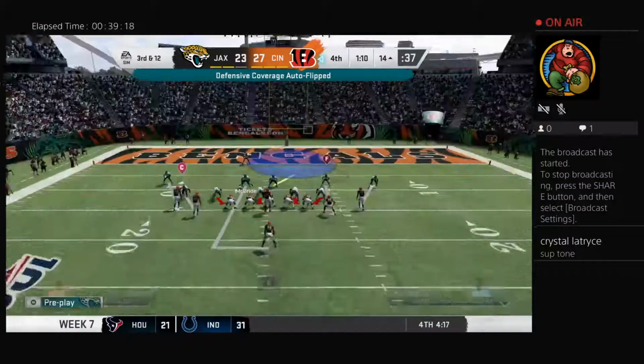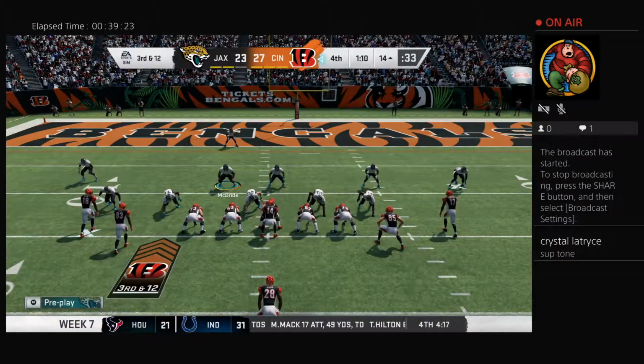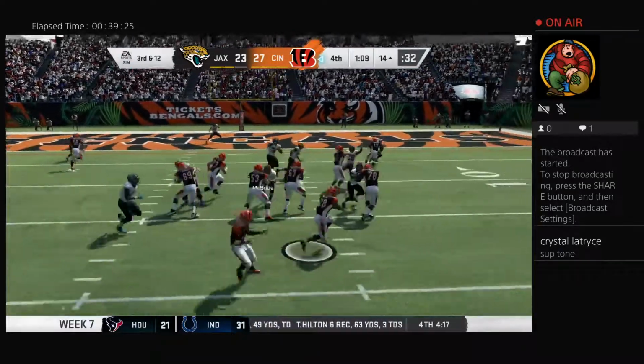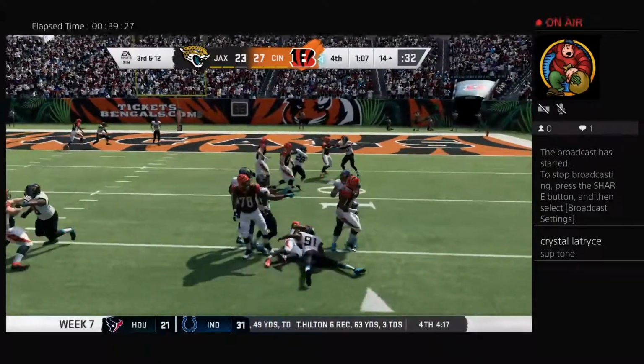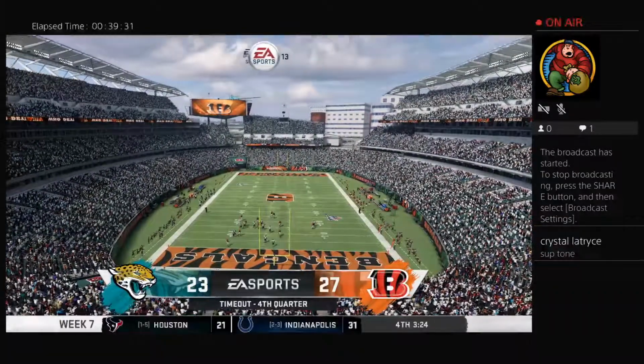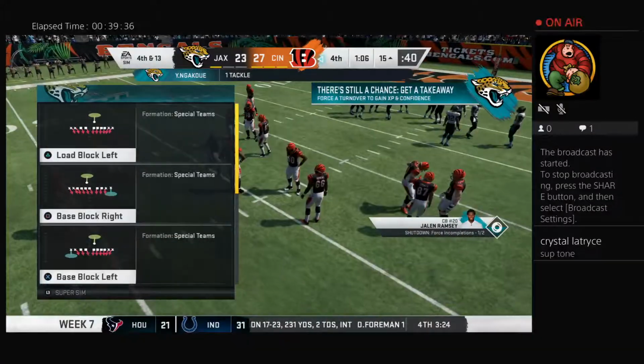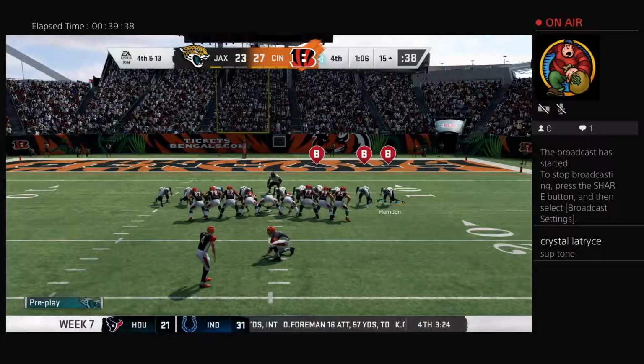Now the Bengals on 3rd down. They've converted 3 times in 8 chances. This is 3rd down and 12. Dalton with a give here to Mixon. And this play goes nowhere. Losing yardage back to the 15. Now the Jags will use the 2nd of their timeouts as the clock will stop with 1:06 left to go in the game.